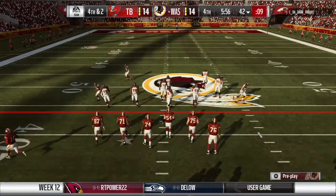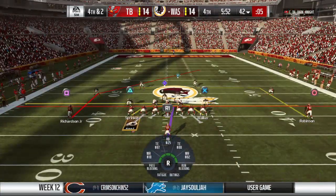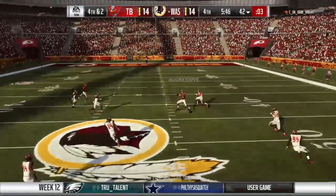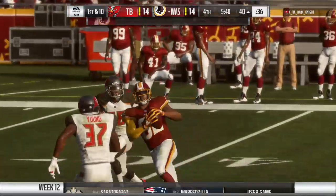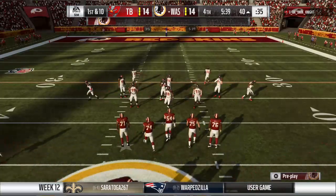Tie game, 4th quarter, and they're going for this thing on 4th down. Back 99 Philly, here we go. He'll drop to throw. He finds Robinson. And he's able to get this one down to the 40-yard line. Facing a 4th down, they come away with 18 yards and the first down conversion.